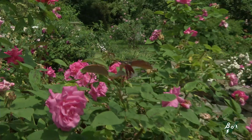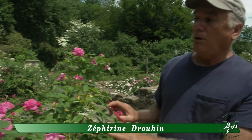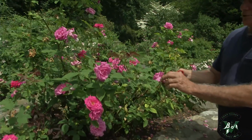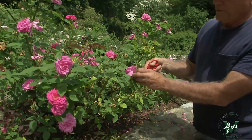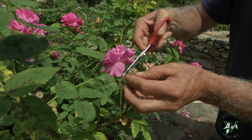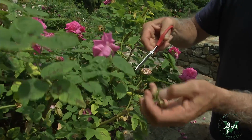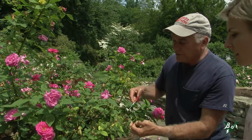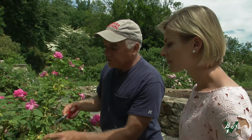Here's another Bourbon rose that I truly love. It's called Zéphirine Drouhin, and it's actually a climbing plant. It would do very well against a wall, but in this situation, it looks great in the bed. And if you do some deadheading, which is removing faded flower buds, it will bloom pretty much through the whole summer. And I'm just clipping off the old flowers and some of the yellow leaves that are unsightly.